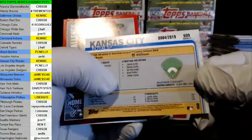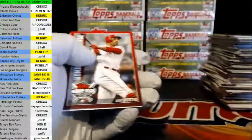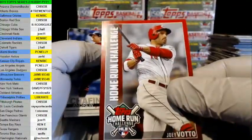Kansas City Royals, 884 of 2019. Joey Votto, home run challenge. Hey, if I had the buying power for that, I would make a deal on it. We could bust 20 some cases of that.